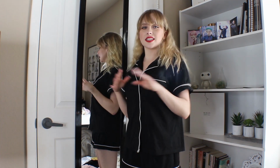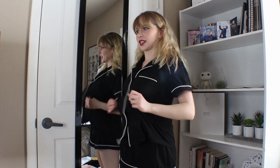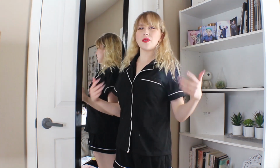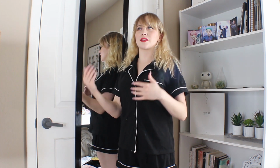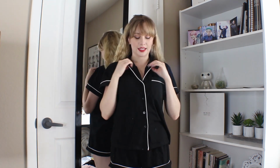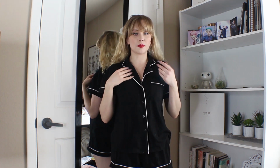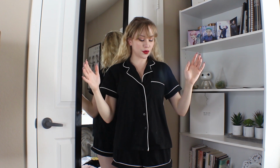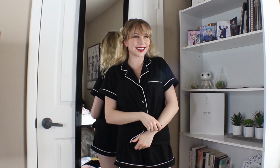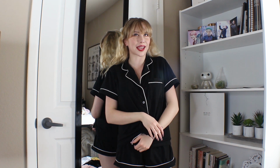The shirt, I got a size medium in both of these. This shirt is really big and really roomy. I honestly could have gone for a size small. And I just think it's cute. I don't know what it is about matching sets for pajamas, I find it so cute. And I really like how this is a classic PJ look. It buttons up, it's got a contrasted piping. It's cute and it's soft and it's comfortable, but I'm gonna take it off because it's really dirty. I've been wearing it for the past like 4 days.